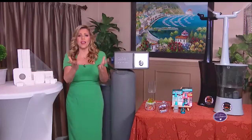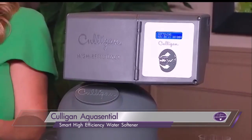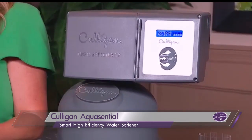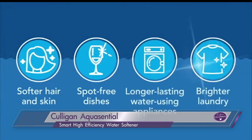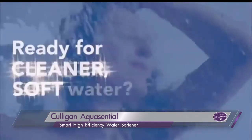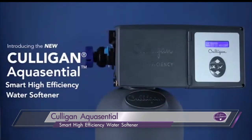You are improving what comes out of our faucets, right? Something we all take for granted. Absolutely. And you know what? Water softeners are so wonderful because not only do they benefit you, they benefit your home by removing hard water contaminants. So this helps your skin, your hair, your clothes to be softer, your dishes are cleaner, your water using appliances actually last longer. So Culligan has an amazing smart home system called the Aquasential Smart High Efficiency Water Softener.